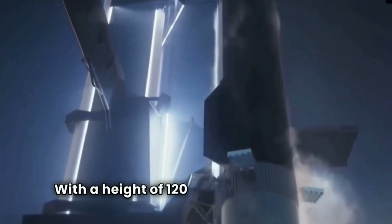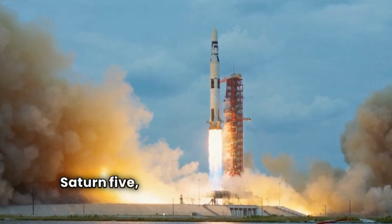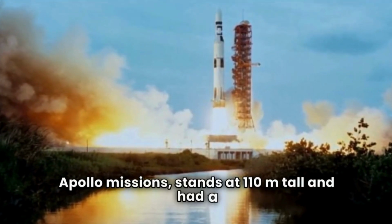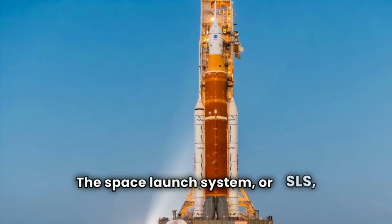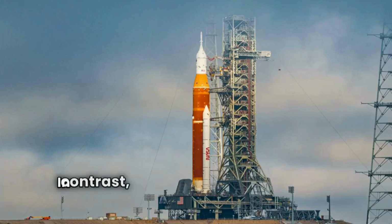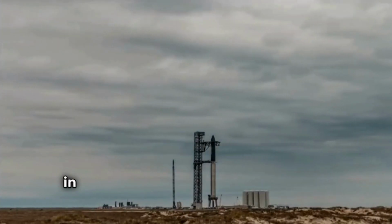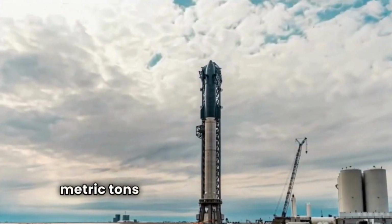With a height of 120 m and a diameter of 9 m, Starship dwarfs other notable rockets such as NASA's Saturn V and the Space Launch System. Saturn V, which carried astronauts to the moon during the Apollo missions, stands at 110 m tall and had a payload capacity of 140 metric tons to low Earth orbit. The Space Launch System, or SLS, is slightly shorter at around 98 m in its Block 1 configuration and can carry 95 metric tons to low Earth orbit. In contrast, Starship is designed to carry up to 1550 metric tons to low Earth orbit in its reusable configuration, and up to 250 metric tons in an expendable version.